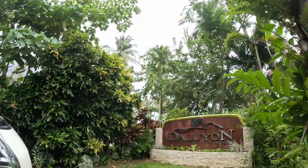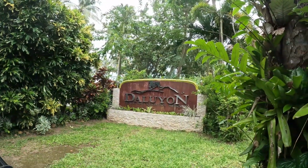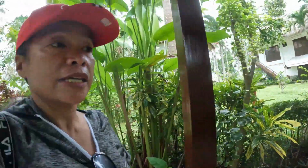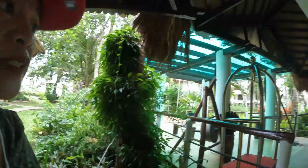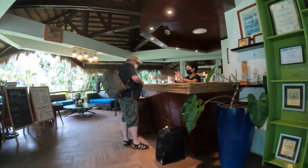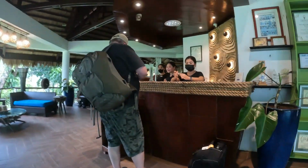So we're here at Daluyon Beach and Mountain Resort. This is almost 2 hours, 2 hours travel from Puerto Princesa Airport. Okay, we're checking in. So this is the check-in area.